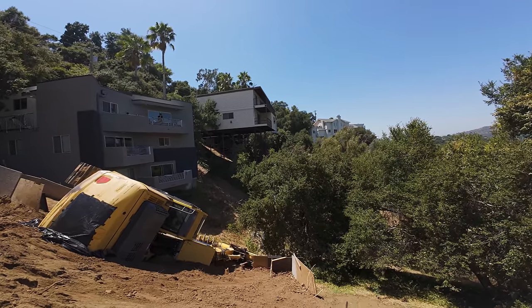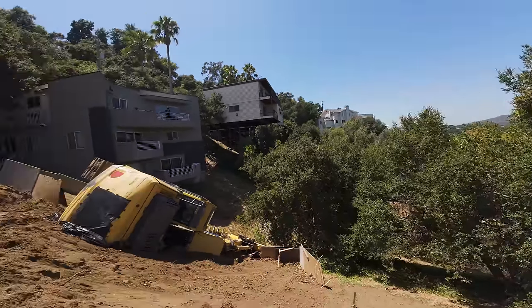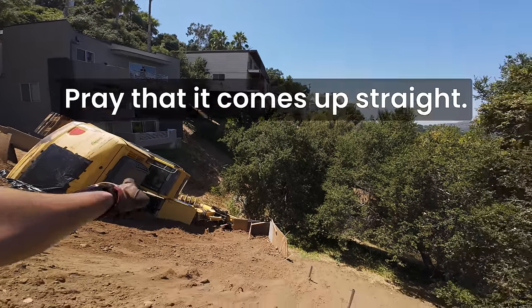So I attach two separate points to that. Right? And I do the same in the front. I go to the oil rig thing itself and the top of the boom. Yeah, we could do that. All right, I'm gonna grab a. Pray that it comes up straight.